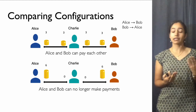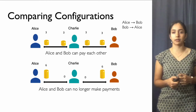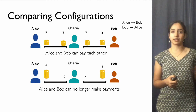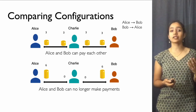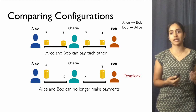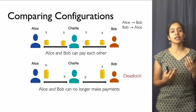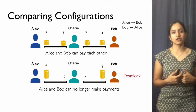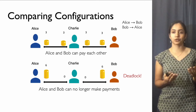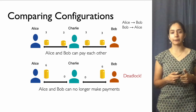And recollect that I mentioned that if Alice wants to make a payment to Bob, she needs Charlie also to be able to set aside some tokens before Bob actually releases the payment in the opposite direction. And because Charlie has no tokens, Alice is deadlocked on Charlie, and similarly in the opposite direction, Charlie is deadlocked on Bob. Bob is deadlocked on Charlie in a way that ensures that neither party can pay each other. And this is concerning because we have the exact same topology, same amount of total tokens. In one situation, Alice and Bob are able to pay each other, in another, they can't make any payment.